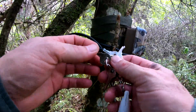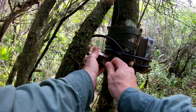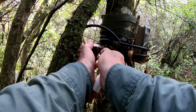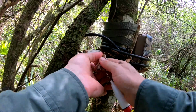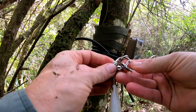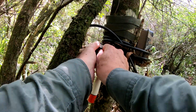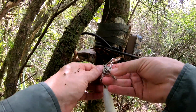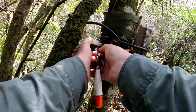It's time for key roulette. Let's see how many keys it takes before we can get it open. Oh, there's one. Oh, two. Oh, three. Fourth key. Whoo.